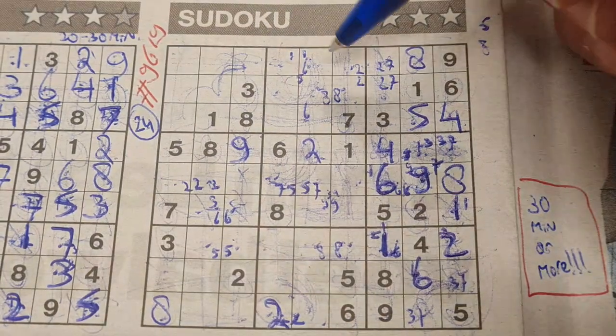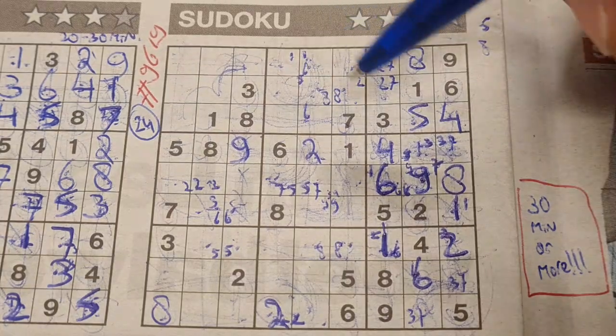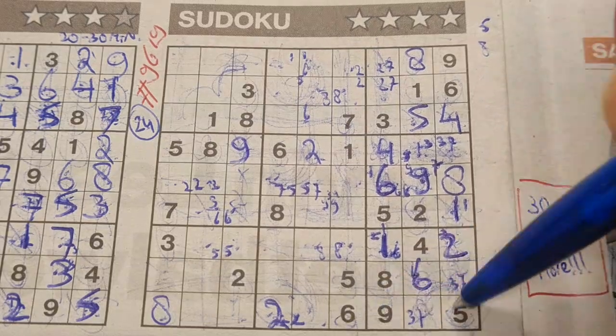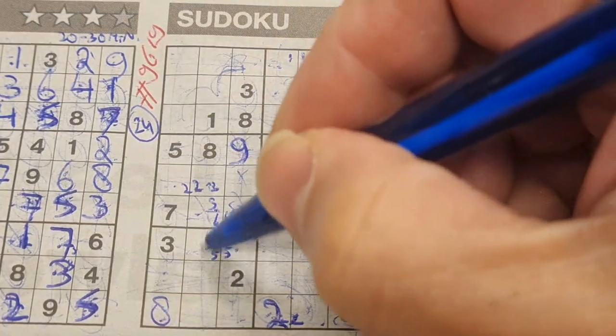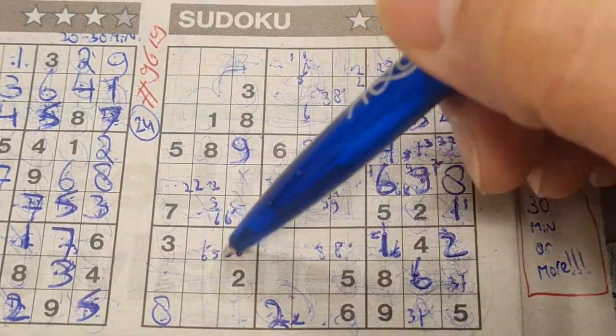We have a 6 there, okay. Need a 6 here. Need a 6 there. Ah, we have a pair. The 5 and the 6 in the last row. The 5 and the 6 in the row above. So in that row, the only 2 places left of the 6 and the 5 go in those two boxes as a pair, so we have a 6 here, 6 there.